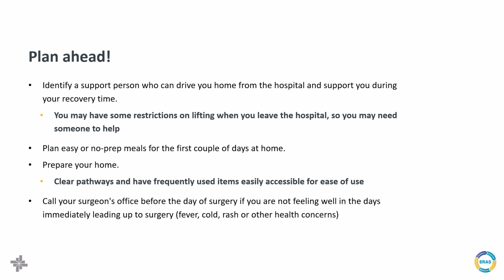If you're the main cook in your family, you may want to plan a few easy meals ahead or prepare freezer meals. Clear walking paths in your home to reduce the risk of falls, such as removing rugs, uneven surfaces, or unused household items. If you're not feeling well before your surgery and have a fever, cold, rash, or other health concerns, please call your surgeon's clinic as soon as possible so we can have the best plan in place for your well-being.